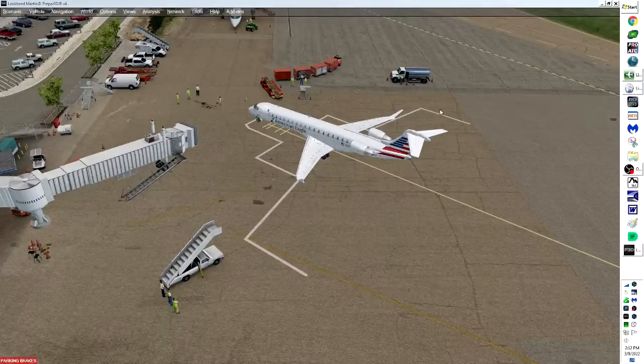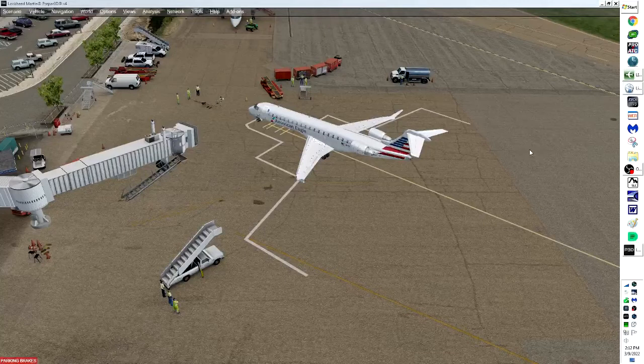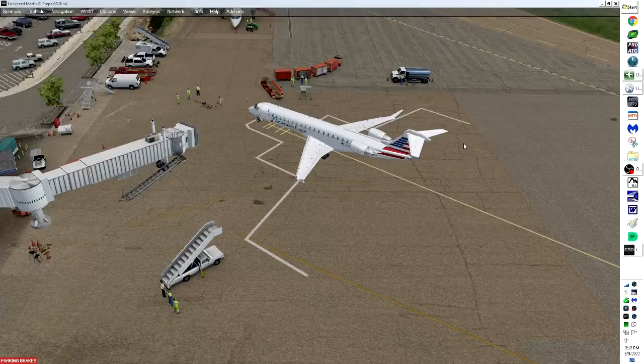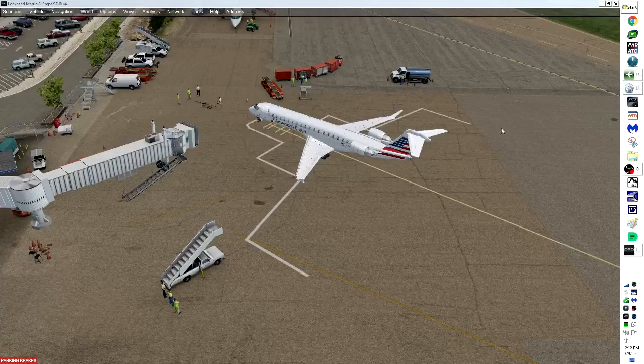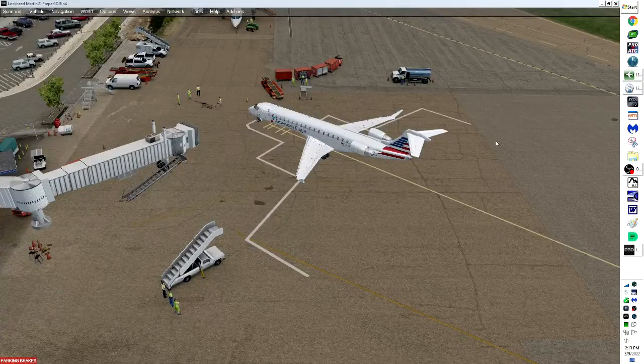And we're going to be taking a flight today in this CRJ 700 series plane, American Eagle, to Washington Dulles International Airport. And we're going to be using something called Self-Loading Cargo along with VOX-ATC. We hope to do an LPV approach in this plane. We'll see how it goes. All right, let's get down there and get things started.